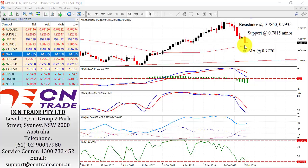However, if breached, as you can see before, when the market does break above or below this moving average, a significant trend is developed. Therefore, a break of 77.70 could expose the region of 75 cents. Resistance on the day is seen at 78.60.